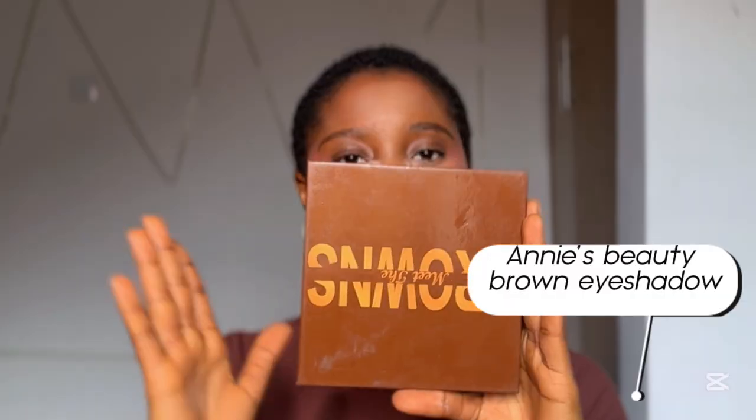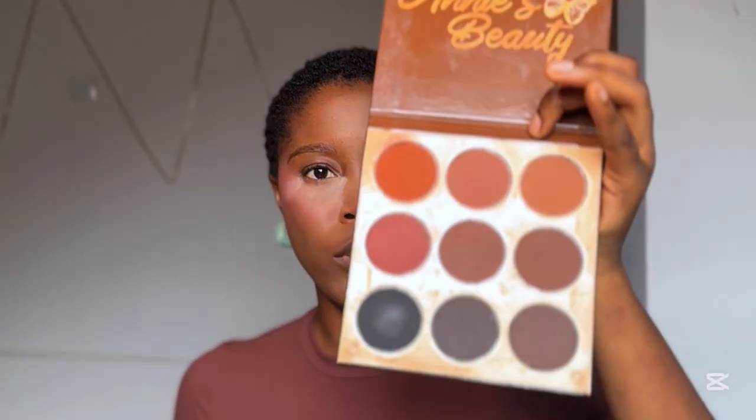I used this S1 translucent setting powder to set my under eye. Then I did my brows. For my eyeshadow, I'm using this eyeshadow palette. It's in brown. This palette is so nice. If you watch my videos, you see that I've always been using this. I use this most times because it's so nice, so pigmented, and it's affordable. Even if you can't afford this size, there's a smaller size of it that you can also get.